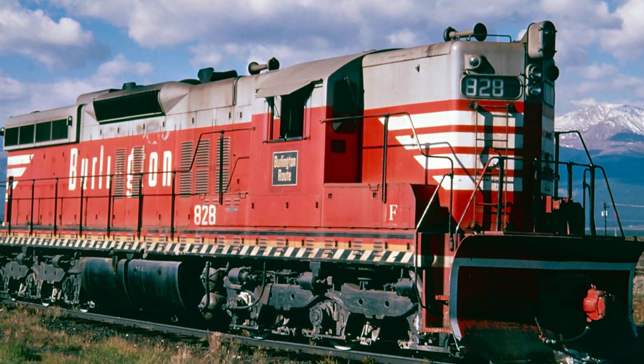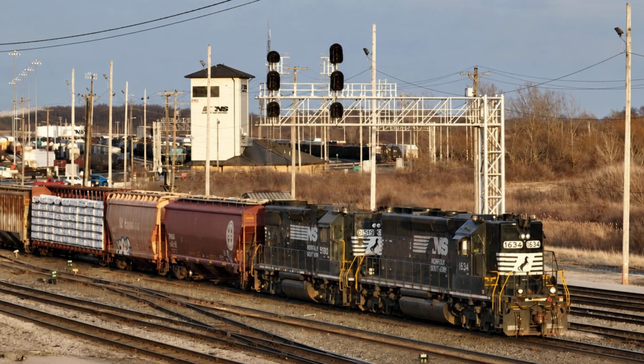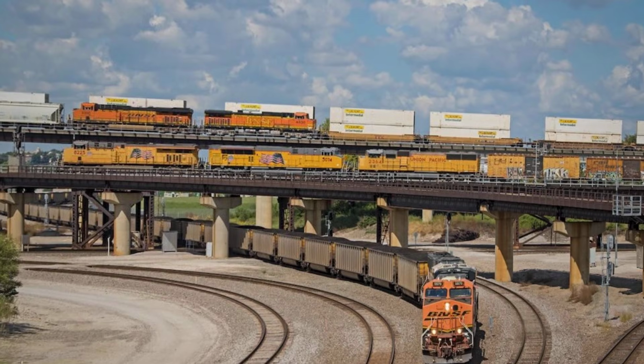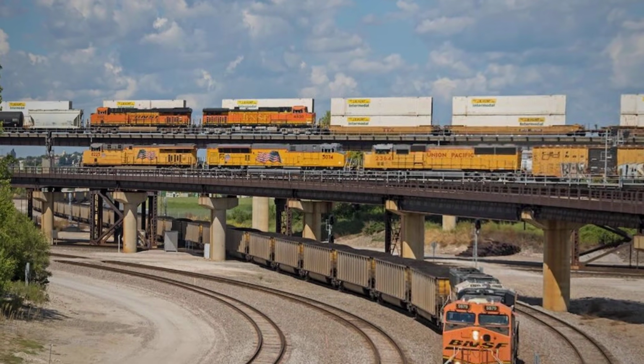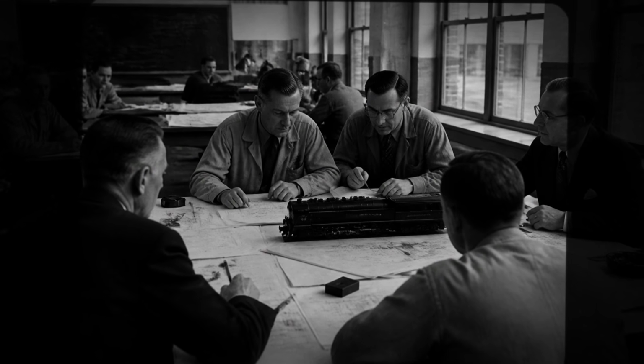That format, the hood unit, the road switcher configuration, is the format every diesel locomotive in the world uses today. Every freight diesel moving coal through Wyoming. Every locomotive on the Union Pacific and BNSF networks. Alco designed the architecture that its competitors would later build their dominance on.